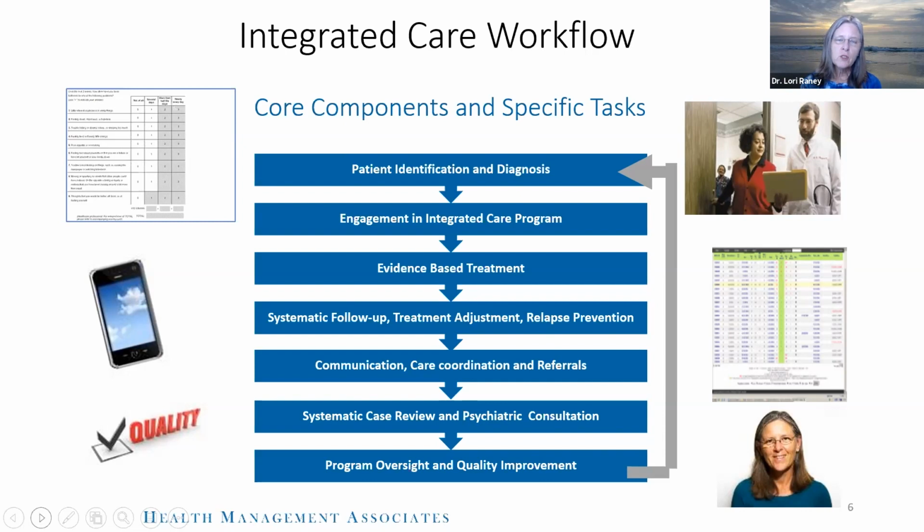So what are those core tasks that all of us have to do if we want to do integrated care? The first piece of this, and I'm going to talk about integrating behavioral health into primary care: how do you identify the patients that are appropriate for integrated care? And who's making the diagnosis? We often talk about screening tools, the PHQ-9 for depression, the GAD-7 for anxiety, maybe the Vanderbilt for children with attention deficit disorder. That screening tool is given either on a portal before the person gets in, on an iPad or a piece of paper.